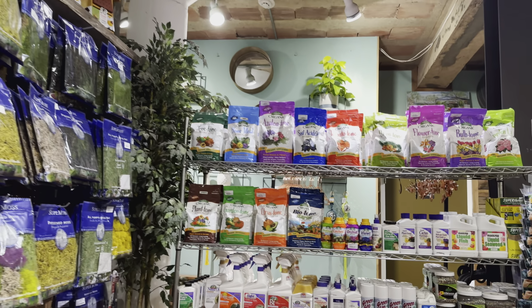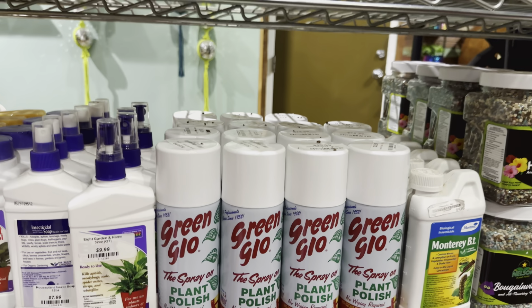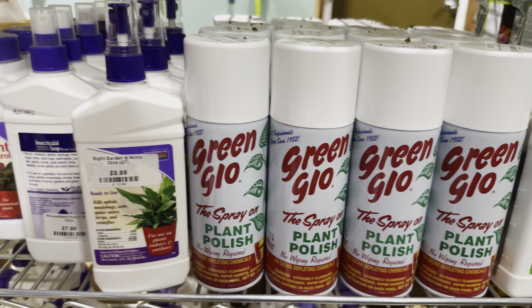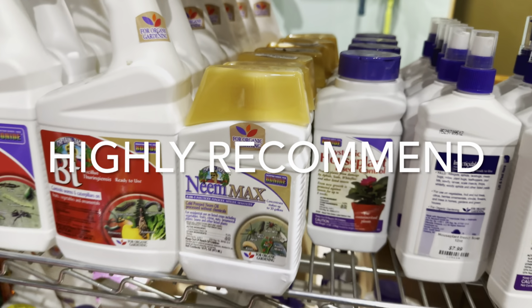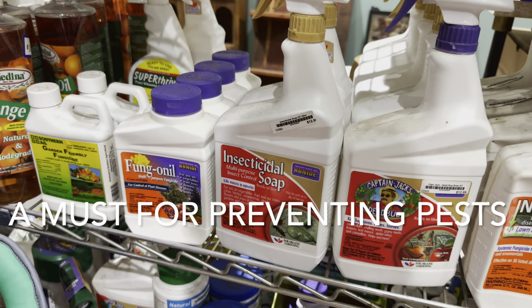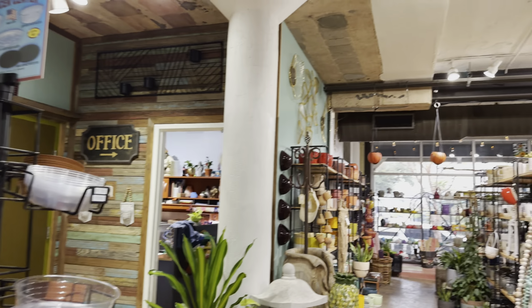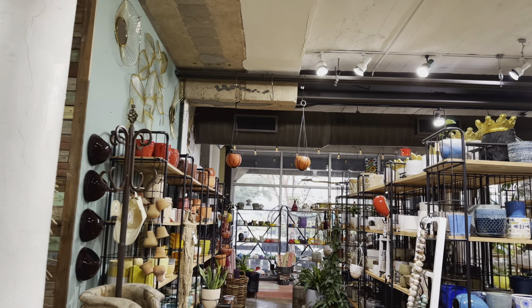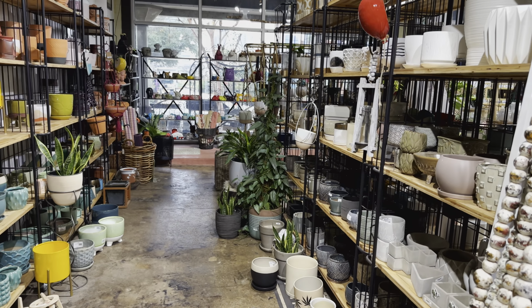And we have some more supplies here. So if you guys are looking at things that I use, this Green Glow to spray on my plants to make them shine. This systemic houseplant granules that I put. I also spray insecticidal soap with Captain Jack's on all my plants when I buy them from a big box store or just any store. So those are the things that I use if you're interested in what kind of plant stuff that I use for my plants.